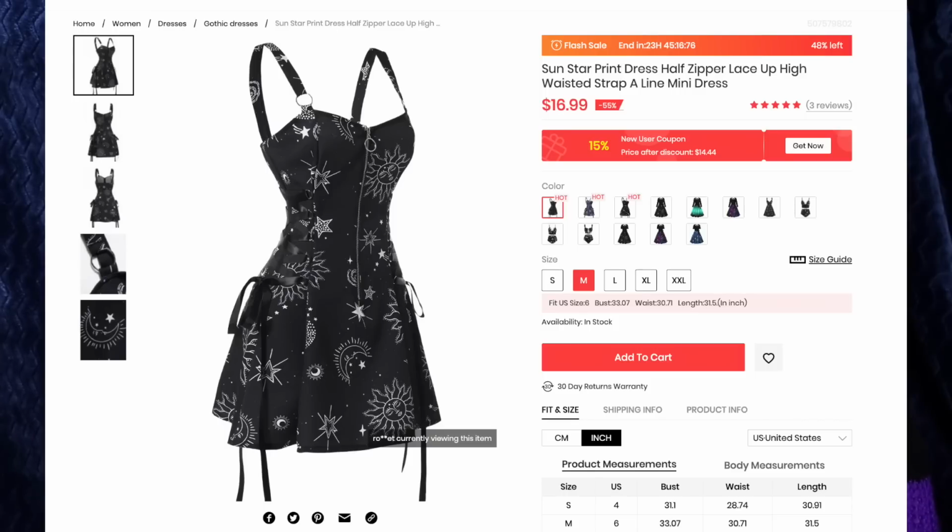And last but certainly not least, we have the Sunstar print dress, half zipper lace up high-waisted strap A-line mini dress for $16.99. I got the color black and white and size medium. This is adorable. I love this dress. The print itself is what drew me to it, but I also love the silhouette. Unfortunately, this has no stretch whatsoever.